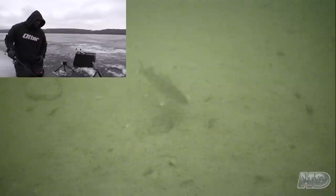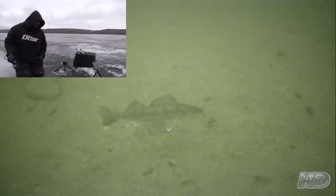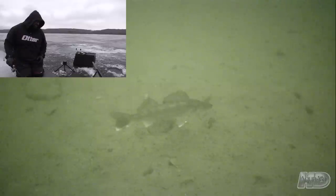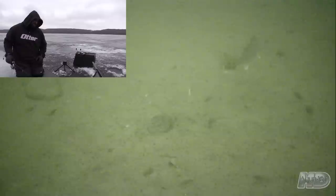Here he comes. Oh, come on. Did you see that? He just nudged it. Ooh, that's a nice fish, I think. Hard to tell when they're close to the camera, right? Looks better though. I'm not trying to be too erratic with it. Hoping he turns and comes in and charges it is what I need.